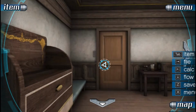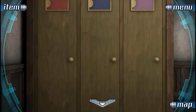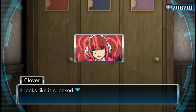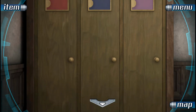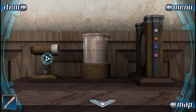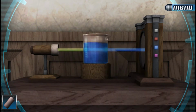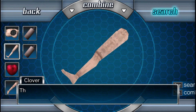Okay. And that's probably the way out right there. Damn, it's not opening. Locked, of course. Blue plate. One open, those are locked. And a purple one. Ooh, yes, I know what to do here. I think I know what to do. Blue. Hey, blue light turned on. And I heard a noise. I was right. The leg?